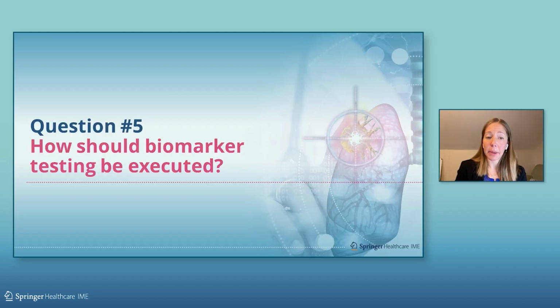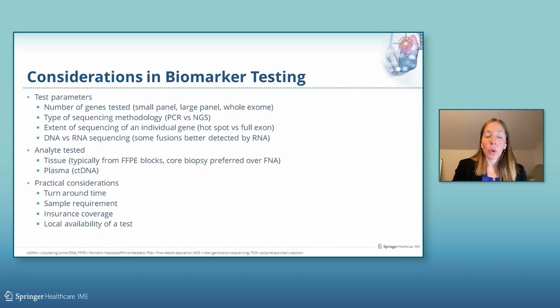How should biomarker testing be executed? Well, there are multiple considerations in biomarker testing, including test parameters, such as the number of genes tested, type of sequencing methodology, extent of sequencing of an individual gene, DNA versus RNA sequencing. We think about the analyte tested, whether tissue or plasma. And we think about practical considerations, such as turnaround time, sample requirement, insurance coverage, and local availability of a test.